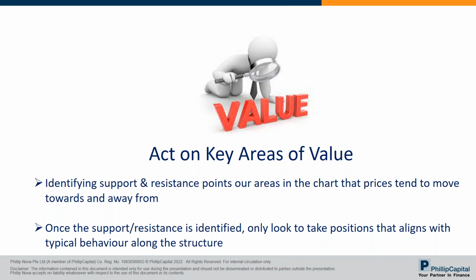So once the support and resistance is identified, only look to take positions that align with the behavior. What do I mean by this? If prices are resting on a support that has been tested and proven, you look to take long positions. If prices are coinciding with a resistance zone, then you look to take short positions. This is what I mean by trading in alignment with key structures. So that's the second lesson that forms part of your trading plan.